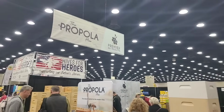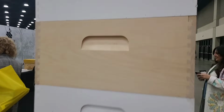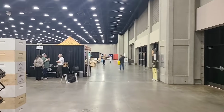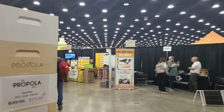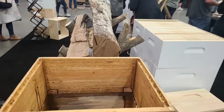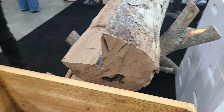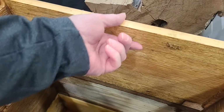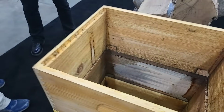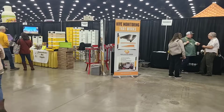This is Premier Bee Products with their Propel hive. These are the hives that I purchased. They've got some just awesome boxes. One of the things, gotta see if I can find one real quick, that they've done new is that they've roughed up the interior of the boxes and let the bees propolize the inside of the boxes. And we just listened to a talk by Marla Spivak on the benefits of doing something like that.